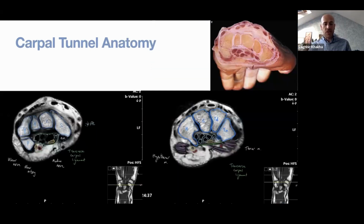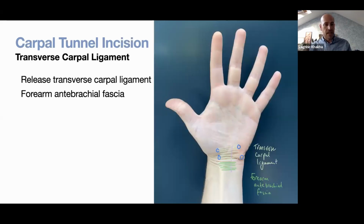So again, cross-sectional anatomy there. You can see cross-sections at two levels, one slightly more proximal and the other slightly more distal. You can see the nerve, and where I would do my incision is very slightly ulnar towards the pisiform hammock, labeled as P and H in these slides. That moves your incision away from the nerve, a much safer environment for healing. What we aim to do is release the transverse carpal ligament through your incision, and also more proximally, there's a forearm fascia that runs across the flexor tendons, and you'd release that within the incision itself.